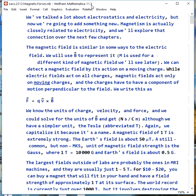We've talked a lot so far about electrostatics and electricity, but now we're going to add something new. Magnetism, it turns out, is closely related to electricity, and we'll spend the next few chapters exploring that connection. The similarities between the magnetic field and the electric field are significant.